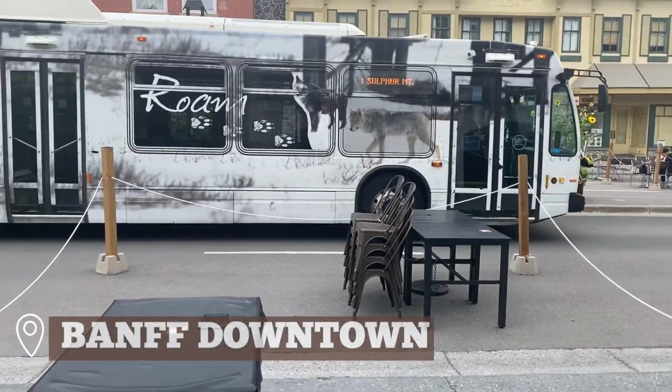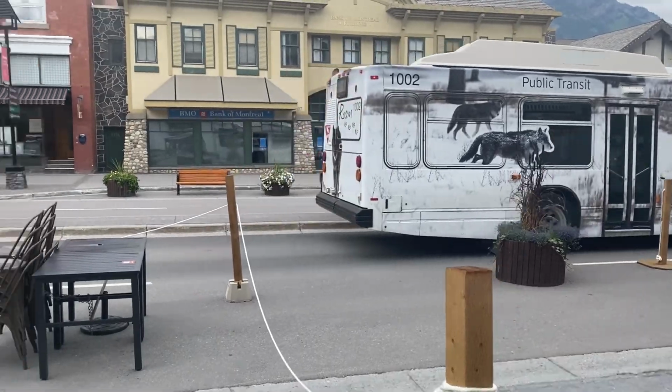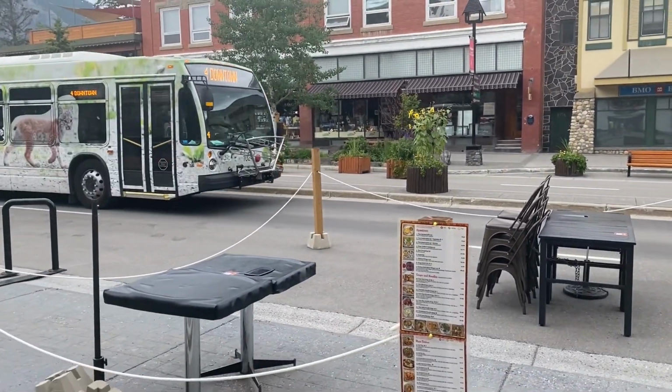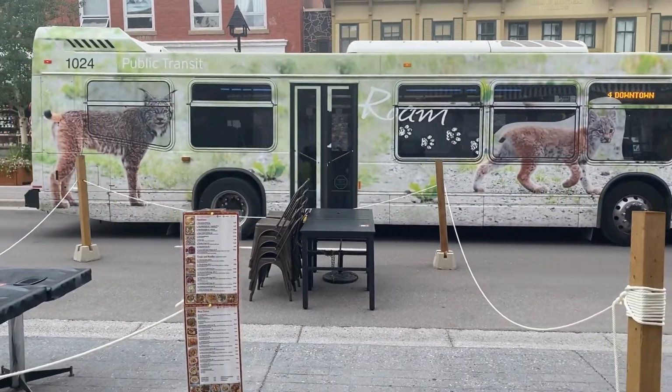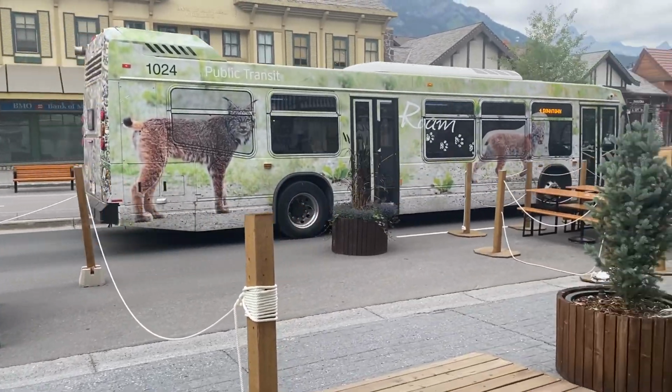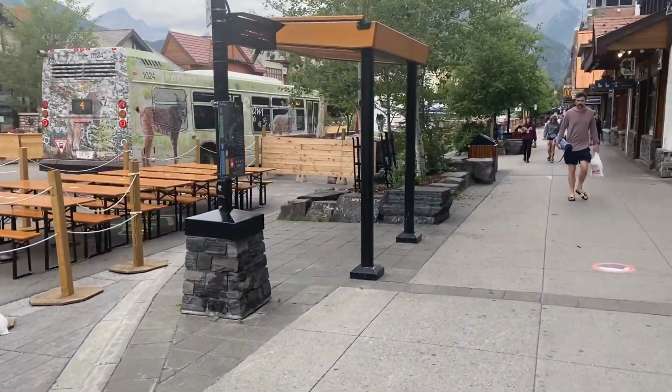So our first stop is Banff downtown. ये इतना ज़्यादा amazing लगता है क्योंकि I think मैंने ऐसा downtown अभी तक नहीं देखा जब से मैं यहाँ आई हूँ, which is very hilly, and downtown of Banff is extremely walkable with plenty of pedestrian sidewalks.